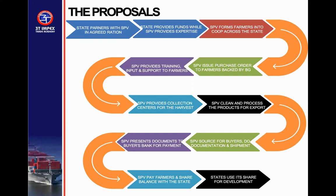This private entity cleans and processes the product for export. This private entity sources for buyers, does documentation and shipment. This private entity presents documents to the buyer's bank for payment. And this private entity pays the farmers upon receipt of funds and shares the balance with the state government in a ratio that the state government has agreed.